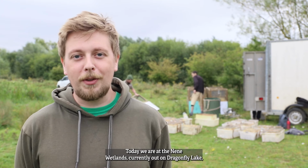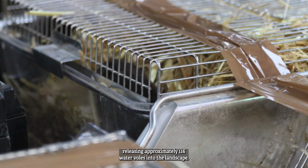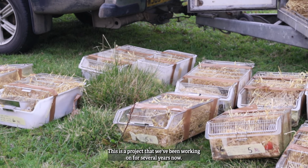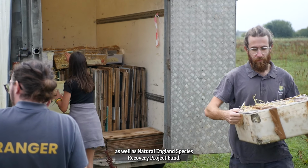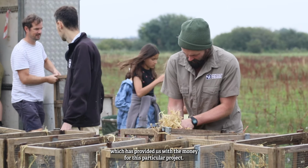Today we are at the Nene Wetlands, currently out on Dragonfly Lake, releasing approximately 116 water voles into the landscape. This is a project that we've been working on for several years now. It is a project which we've done in collaboration with Stannick Lakes, as well as Natural England's Species Recovery Fund, which has provided us with the money for this particular project.